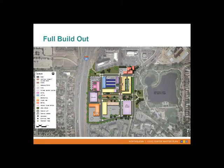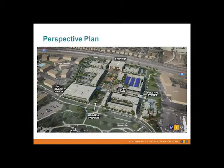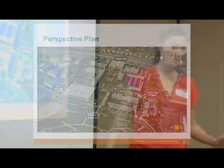So thinking about parking, I just want to stress that today there's 406 spaces, and what we're proposing is almost 1,000 more, plus the on-street parking. And so here is a perspective of the plan. Again, the Memorial Parkway is in the middle, terminating on the theater. The Festival Street links the retail area and the area to the north along to the parkway, right adjacent to the City Hall. And then the rec center is on that corner with a great view of the park and a great view to the parkway.